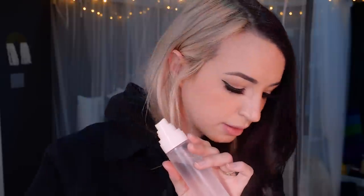I've been trying this out, Rare Beauty. It is a 4-in-1 mist, so I think you can use it as like a primer, but I like to use it at the end. So this is just like a refresher. Little spray. So nice, yeah. Makes you smell good and you feel very luxurious. Maybe I'll give it to you for your birthday, but this one's mine.